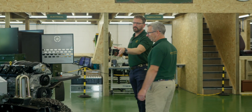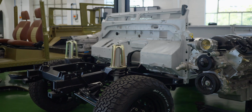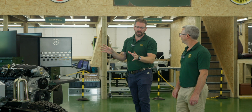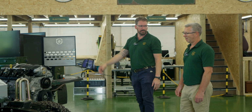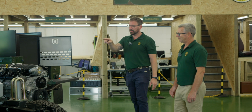So this is a build that people have seen before. We've got another LS going into here. It's going to be a beach runner. Fantastic build. Utterly cool vehicle to go down to the beach, put the surfboards in the back. There's going to be something to do with the jet foil that's going to go in there. Something like that. It's going to be a lot of fun. It's going to tick all the boxes.